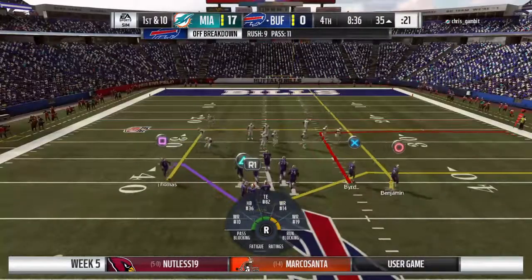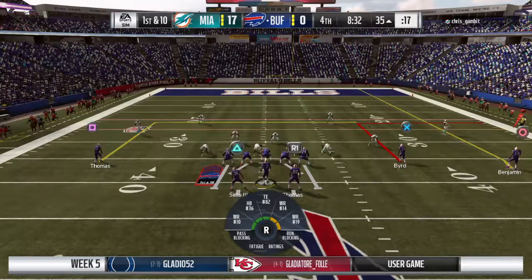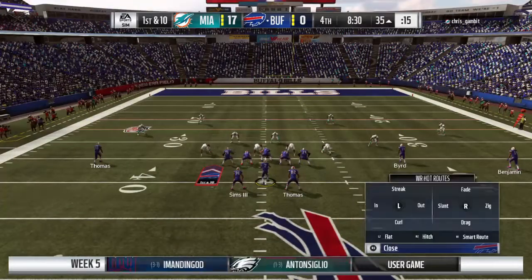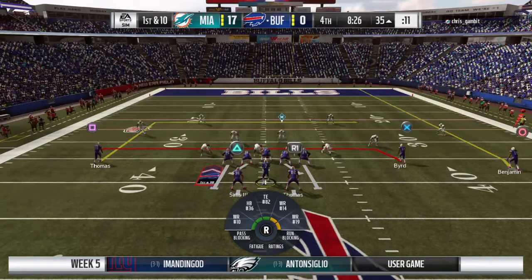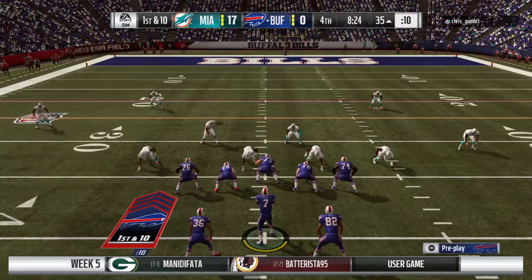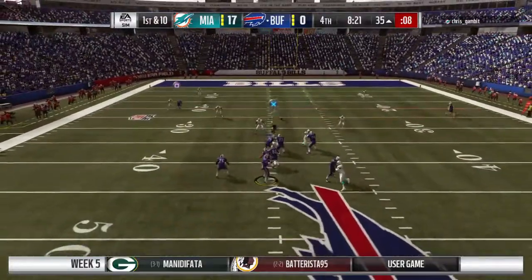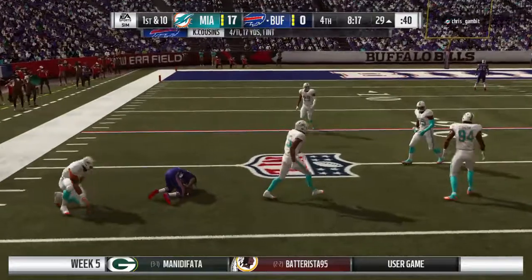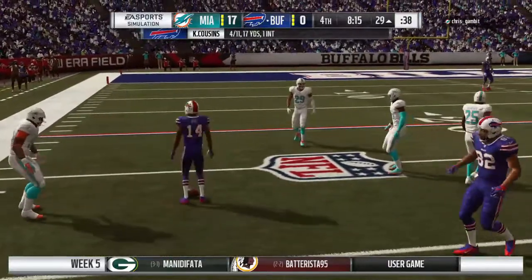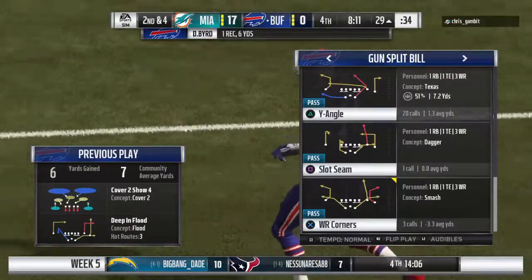Ball up to the 35 now as they come up on 1st and 10. A first down throw for Cousins. Throw left side complete. It's Bird. And he'll work it inside the 30 to the 29-yard line. A gain of 6 there on first.